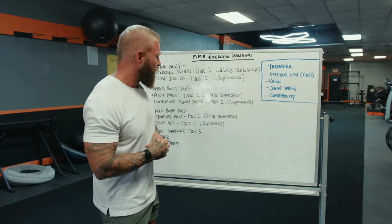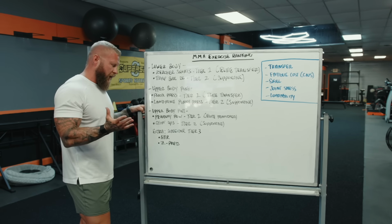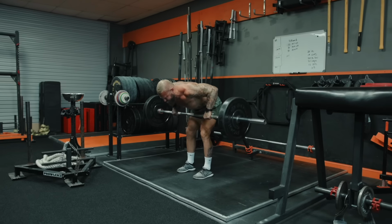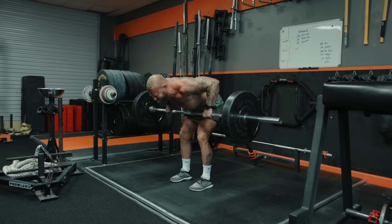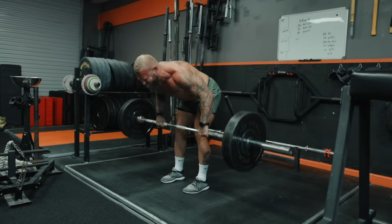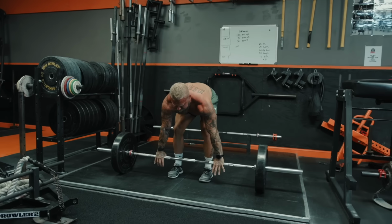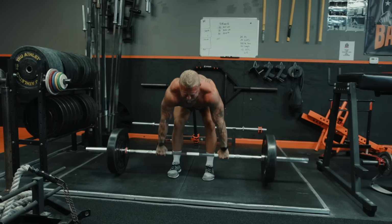Upper body pull. Now, this one was pretty tough, but I'm going to have to go with the Pendlay row for tier 1 with elite transfer. You're starting from a dead stop position, so you're working on that rate of force. You're in a hinge position, but you're also working a row pattern, right? This is going to help with posture, and it's going to help with pulling power.